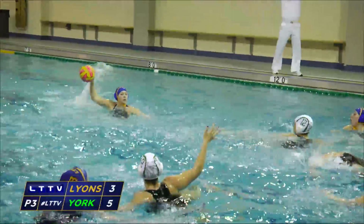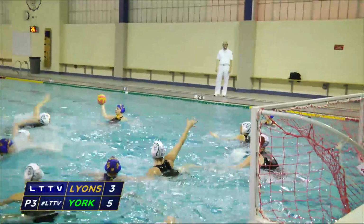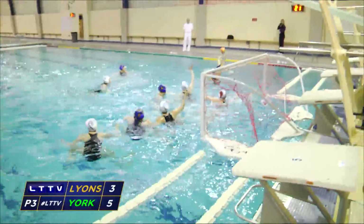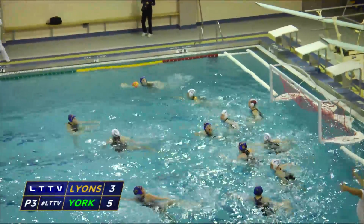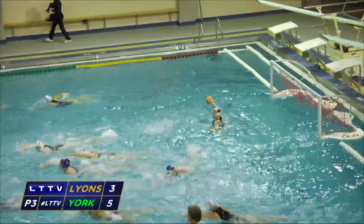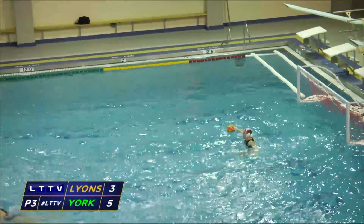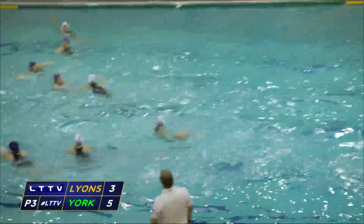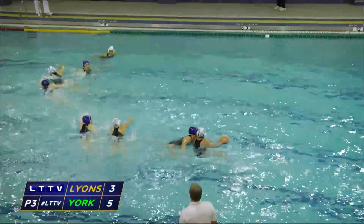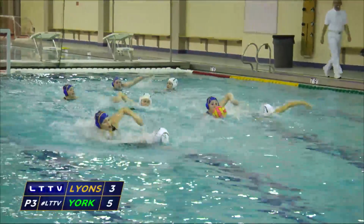LT with the turnover, now they have it. Some quick passes back and forth. LT, and with it they will call a penalty. Now York will take it. York with a pass from their goalie. Now they are bringing it down. LT now with the turnover. They're bringing it inside.